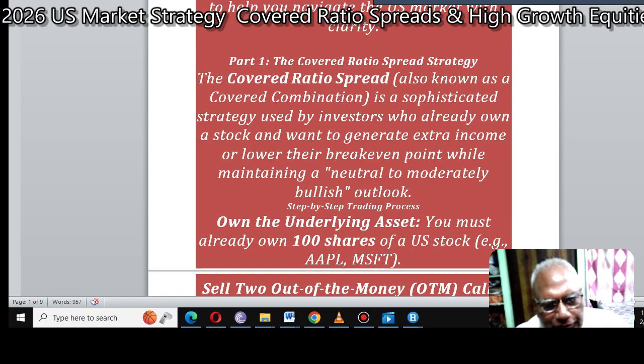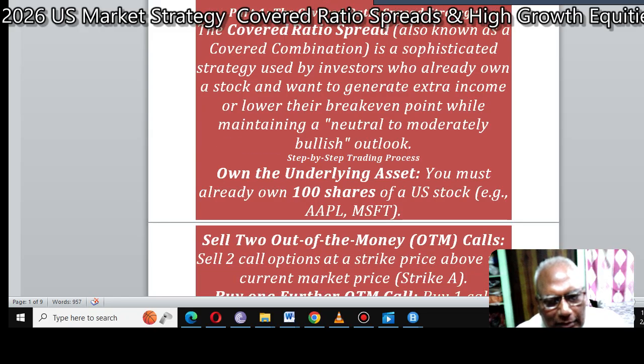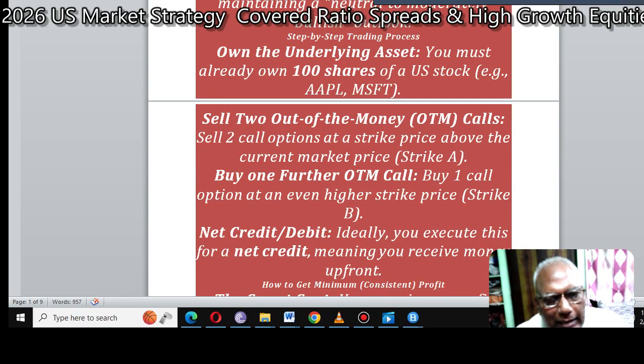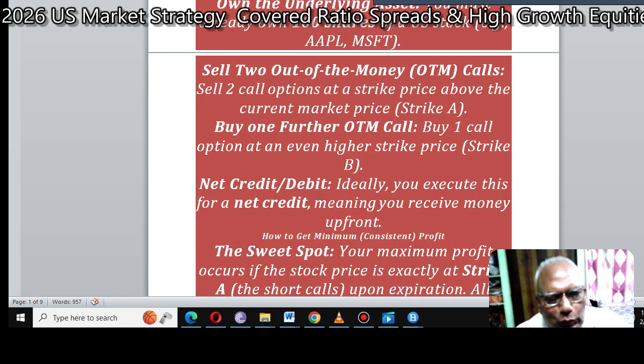Step-by-step trading process. Own the underlying assets. You must already own 100 shares of your US stock, e.g. AAPL or MSFT. Sell 2 out-of-the-money, that means OTM, calls. Sell 2 call options at a strike price above the current market price, Strike A. Buy 1 further OTM call option at an even higher strike price, Strike B. Net credit or debit: ideally, you execute this for a net credit, meaning you receive money upfront.